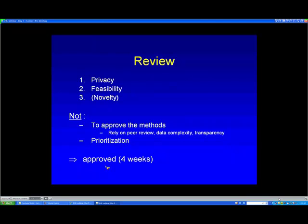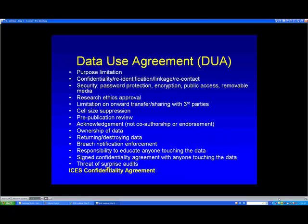So because the ICIS Cancer Program meets on a monthly basis, this review should occur within a maximum of 4 weeks of submission of any proposal. Once approved, the next step is to sign a data use agreement and an ICIS confidentiality agreement. These are just standard things that happen at ICIS.